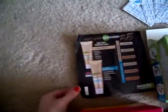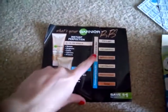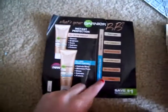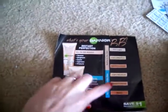The first thing over here on the left, I'm assuming it's from Facebook, is just a sample of the Garnier BB cream. Even though they are tiny samples, I like how they gave you a variety, because usually when they give you these samples, they're for light skin people, and yeah, I have light skin, but it's good that they include everyone in it.